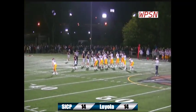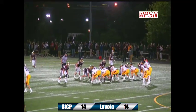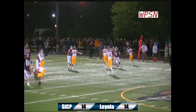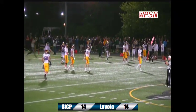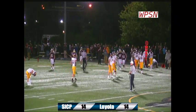Ramblers line up in shotgun. They've got three wide receivers left, and Flores to the left of the quarterback. It's another handoff to Flores to the right side. He's left wide open. There's a flag on the play. It's most likely a holding penalty on the offense based on the flag location. But Flores did get the first down, so we'll see if that's called back.